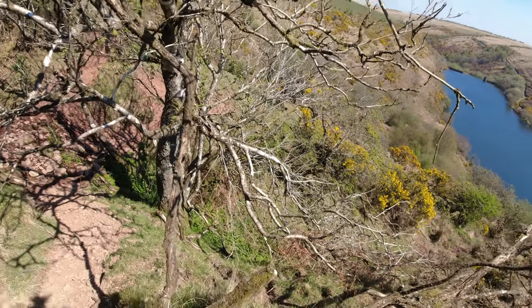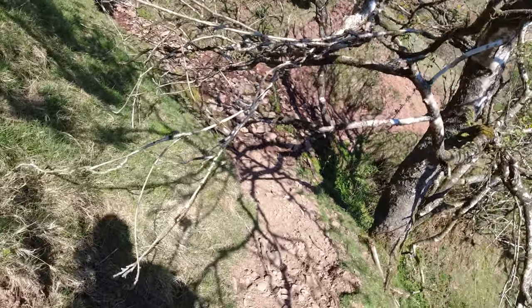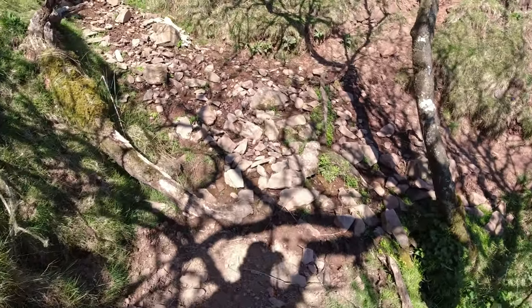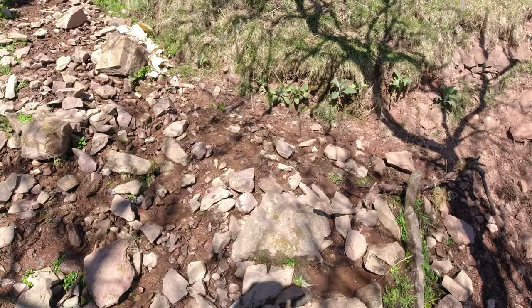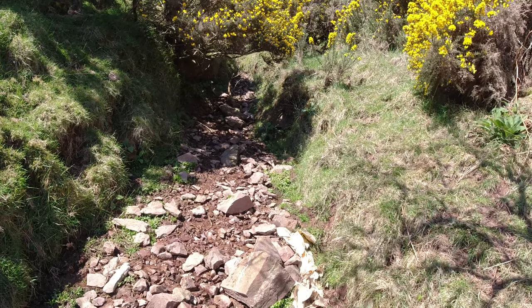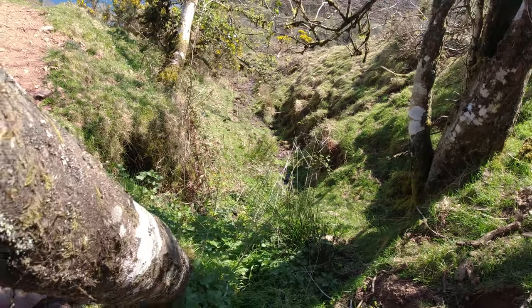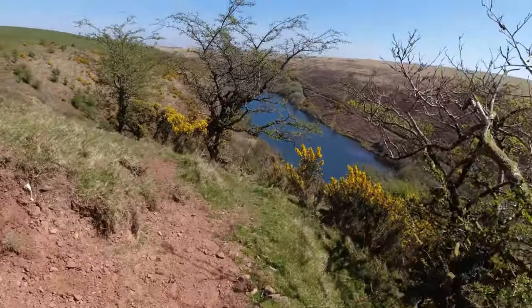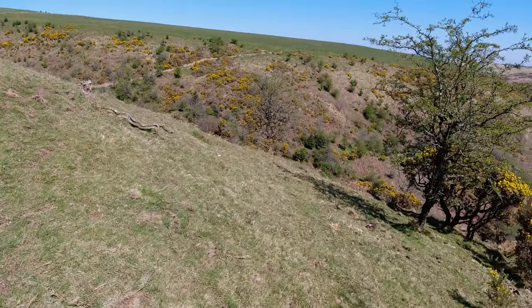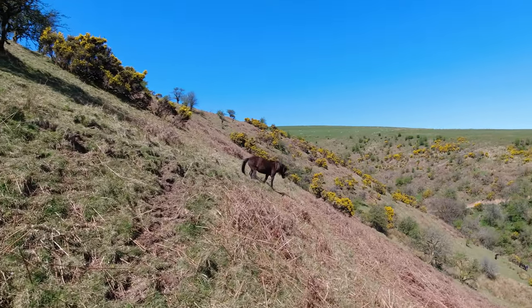Let's use that pony track. You can see one of the tiny tributaries we are crossing right now. So yeah, it's just tiny streams of water dripping down from the moors, really. Hello, my pony friend.